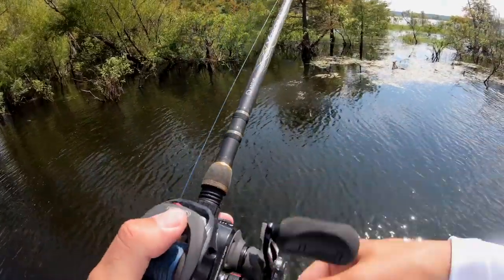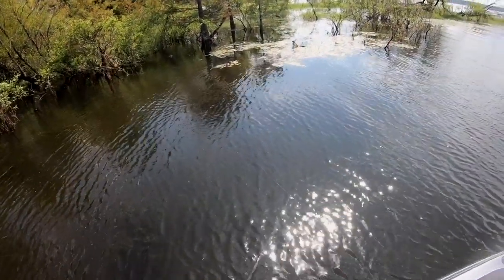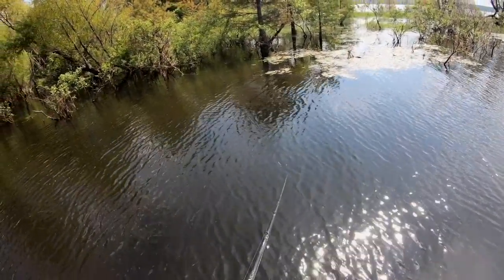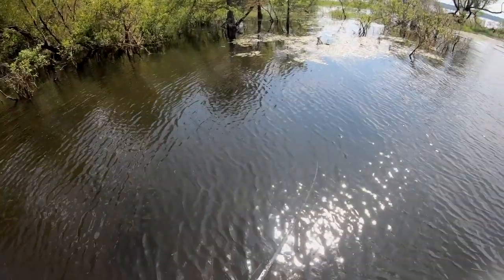Stupid. They're in every freaking little gap too. Like, you can literally call your shot. If I wouldn't have missed one, I would have caught five back here, or four back here. I see them blowing up ahead of me too. They're in every little pocket like that right there.